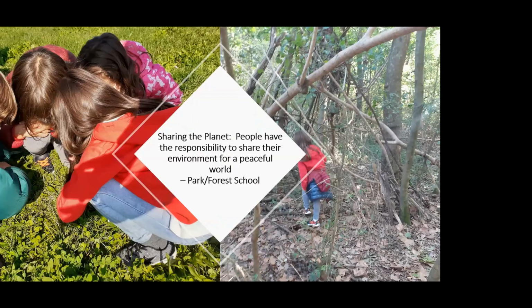And sharing the planet, people have the responsibility to share their environment for a peaceful world. At GIS, each year of the primary school has one theme which is explored through forest or park school. This means the children inquire into the central idea through the outdoor learning approach. We're extremely passionate about this aspect of the primary programme at GIS. In PY1, the theme chosen is Sharing the Planet, where your children will inquire into the responsibility to share environments for a peaceful world.